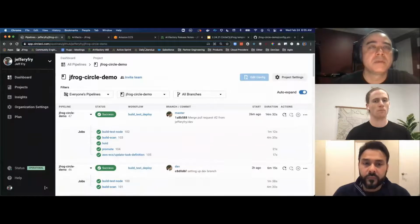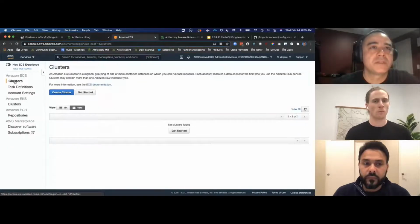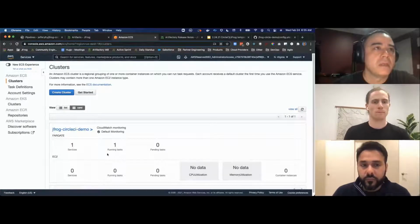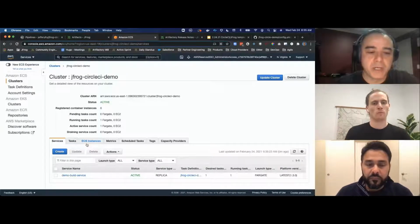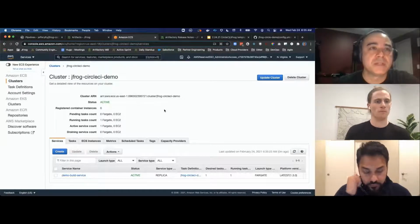So I'm going to jump over to ECS and show you here. I have a cluster that was created, I'm calling it the JFrog CircleCI demo cluster. And then in that cluster, I have some tasks already set up. Tasks are kind of like Kubernetes pods. They hold the container. They control how many replicas are deployed. And so I have this task sitting here. Each time I run the pipeline and create the Docker image, I'm going to create a new version of this task and deploy it immediately to this ECS cluster so that I can see it.